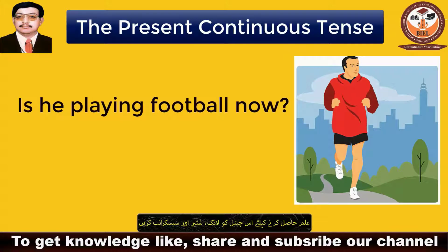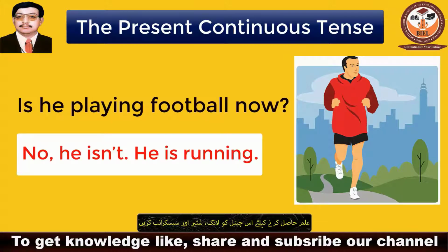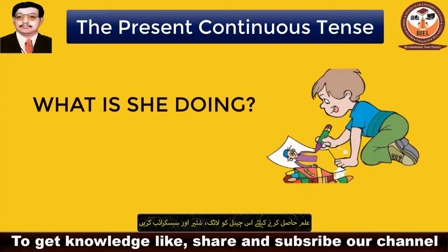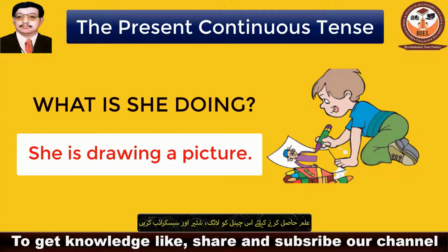Is he playing football now? No, he isn't. He is running. What is she doing? She is drawing a picture.